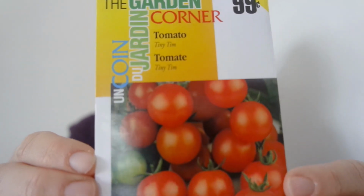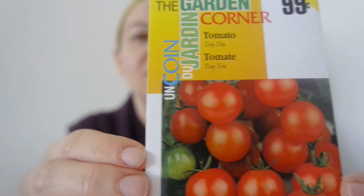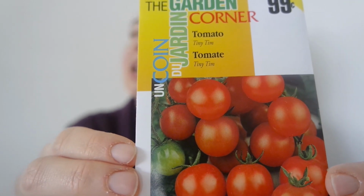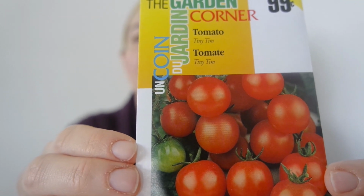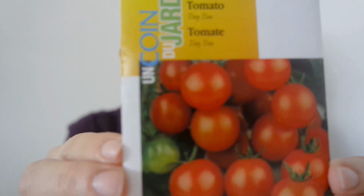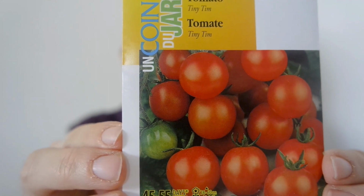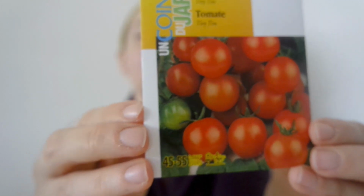Tiny Tim tomatoes. I've got 2 packs because I really like them. This is a determinate variety, meaning that it's gonna stay small in its pot. The flavor is not so good, but I love that I can put it in containers, and it's really, really cute. Extremely early scarlet red miniature cherry tomato. Deep, well-drained soil is best. Perfect for decorating salads or vegetable trays. This is 45 to 55 days, so within a month and a half, you could be having tomatoes. That is really fast.